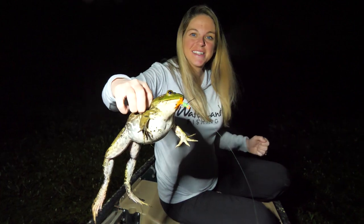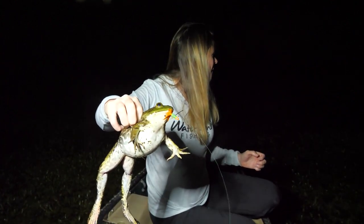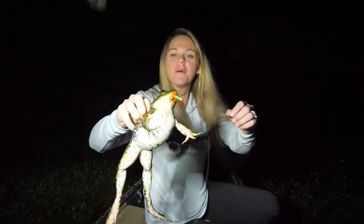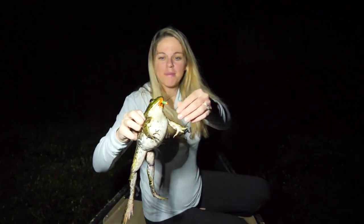And the best thing about this is there are 4 right in front of the canoe. Woo! I'm about to fill this cooler up quick. We got to put this guy in the cooler, and let's get up there and see if we can catch another bullfrog.